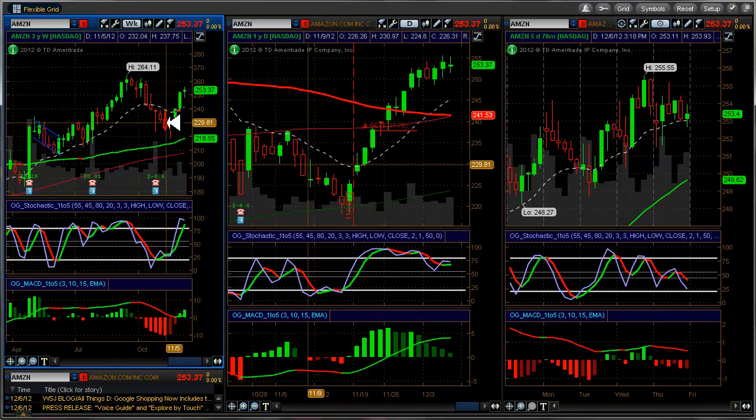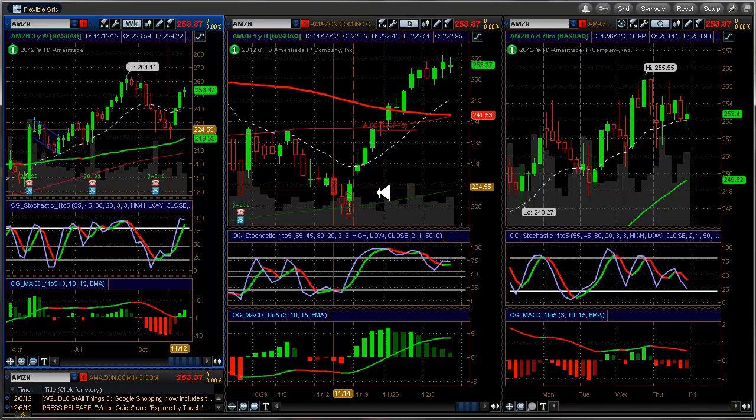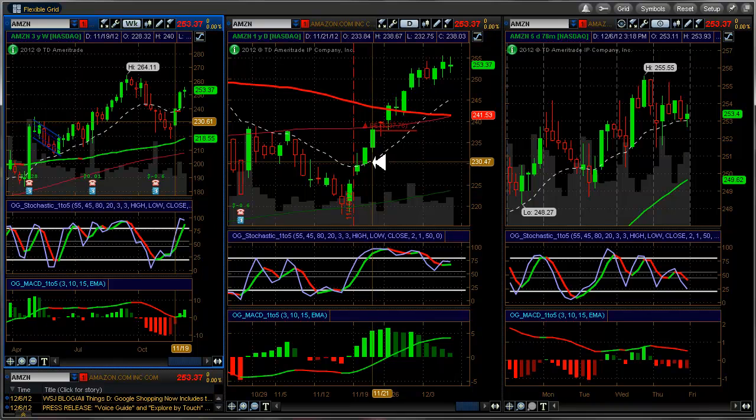There was an entry back here. This was looking really good. Powerful move down, and then at this pop, which was right around here on the daily, would have been a very good place to get in, and actually we did.